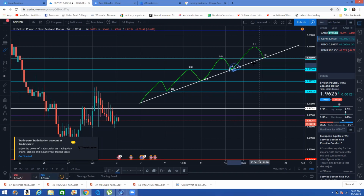If you're looking at an uptrend and your lows aren't broken, and you're still in this uptrend, like say it came right here. Say it broke through, right?